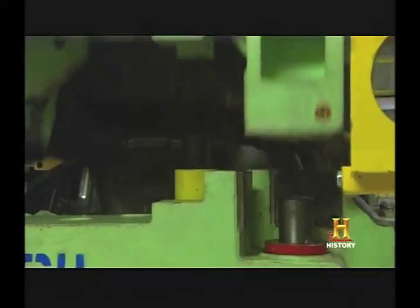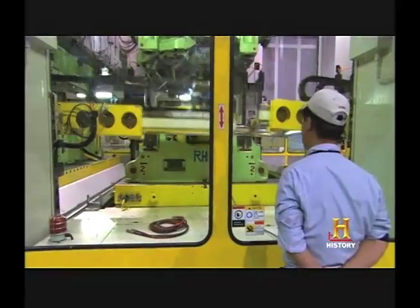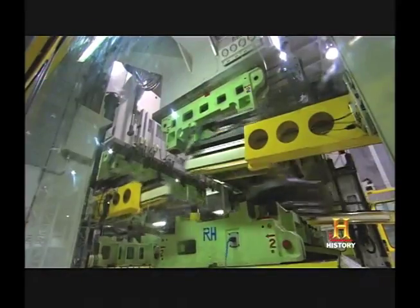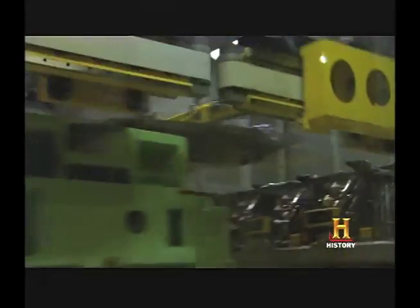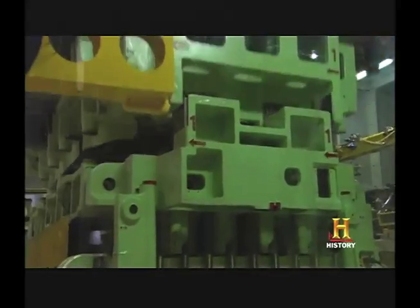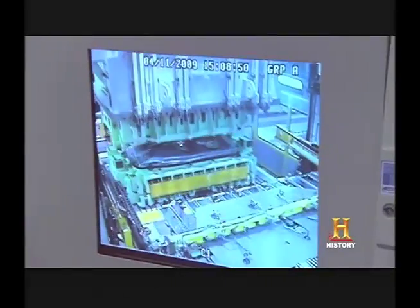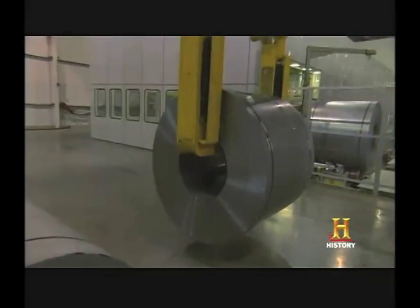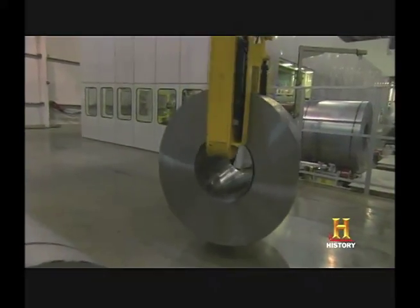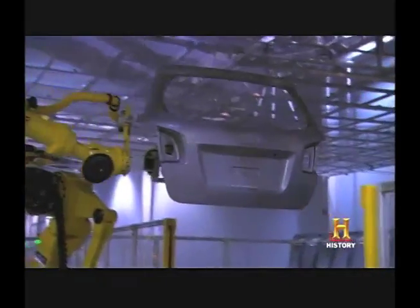The panels are then fed through the stamping press, the largest machine in the entire factory. It weighs in at more than 5,000 tons. Its massive dies move at 15 strokes a minute, molding the tough steel as if it were clay. After less than an hour in the stamping shop, what was once an enormous steel coil is now a stack of shiny new auto body parts. But we're just getting started.